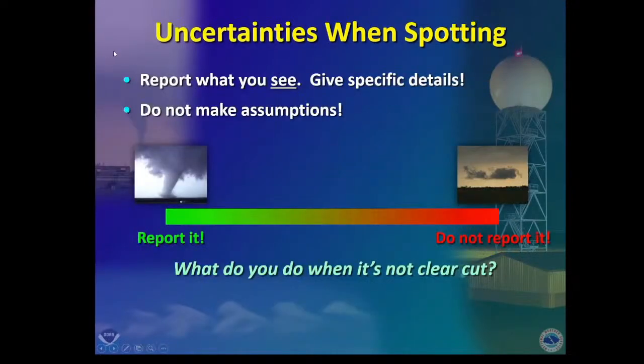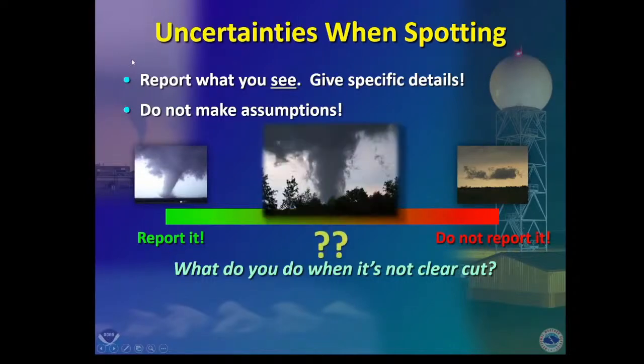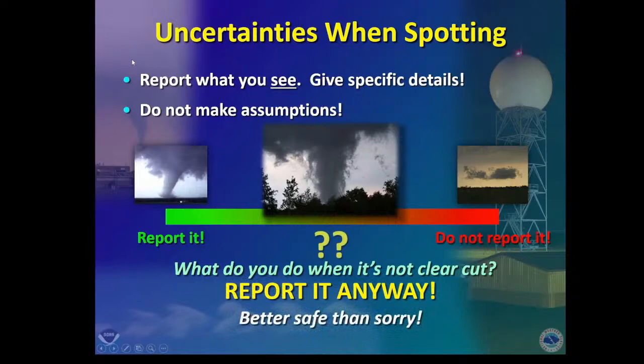So in terms of uncertainty when spotting, if you don't know exactly what it is that you're looking at, go ahead and report it. Report what you see, give specific details. We live here too, and we know the complications that come with weather spotting. So just give us the information that you have and report it, and we'll take it from there.